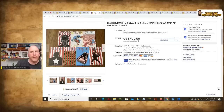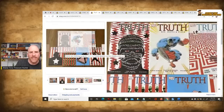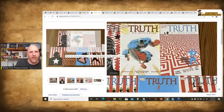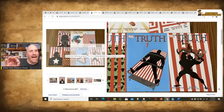This is number 2. We've got the $400 sale. This is Truth: Red, White, and Black featuring Isaiah Bradley, who you can see here. He's an African American super soldier who takes on the Captain America mantle, which is why you see Captain America there. I bought these for about cover price back in the day and just sat on them and invested into them, hoping that something would happen with the character one day. And that's actually what wound up happening.